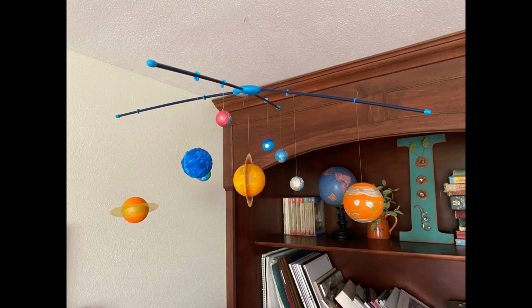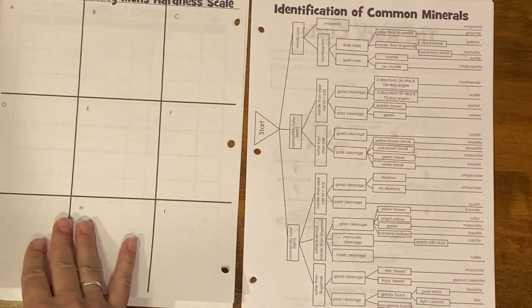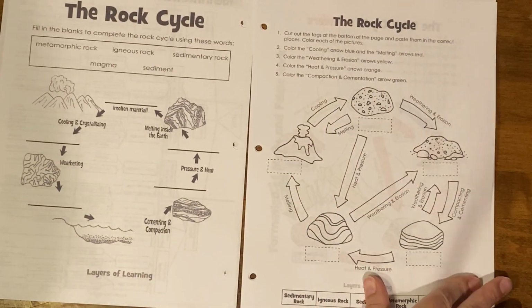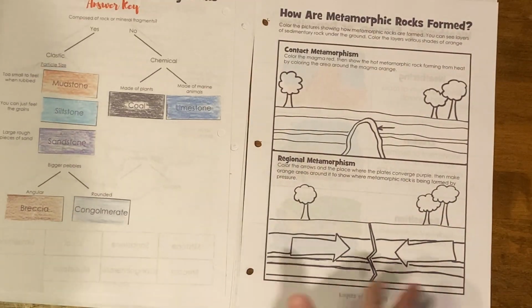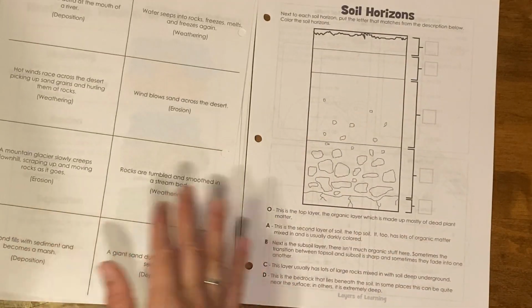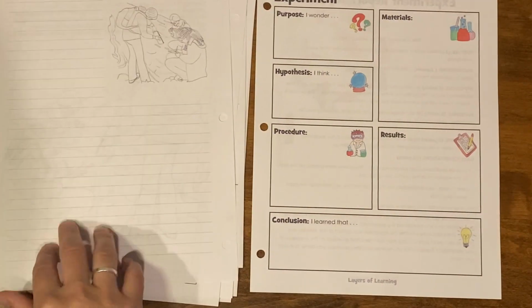Here's a flip through of the printable pack for the rocks unit, and you can see that some of them are workbook style, where it's fill in the blanks or cut and paste. Some of them are lapbook type pages where you would fold and glue and have maybe like a mini book or something like that. Some of them are notebooking pages. So there's a wide variety. And again, you wouldn't do all of these things. You would just pick the things that fit the best with your family.